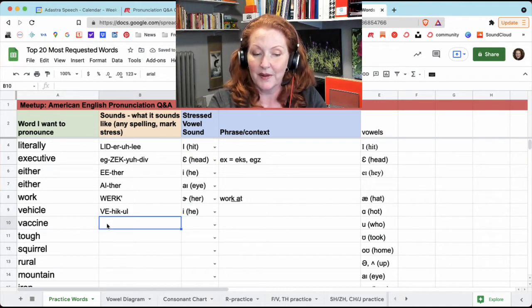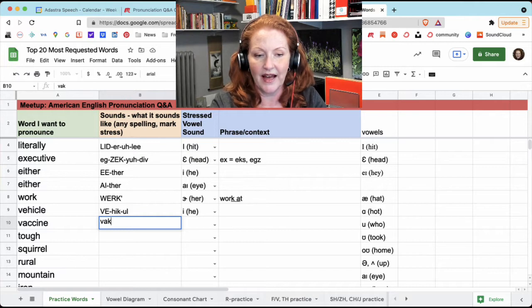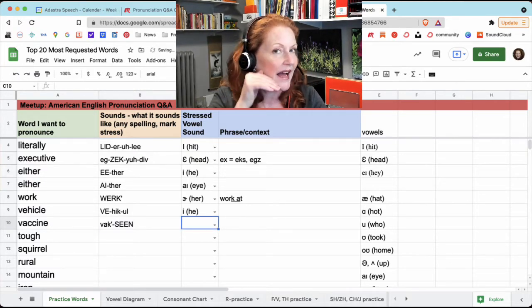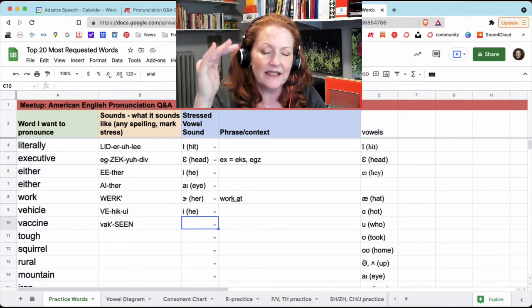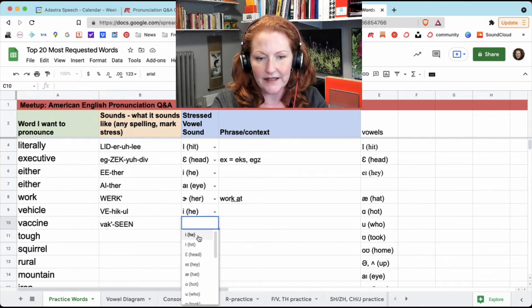Vaccine. This is spelled with two C's, and you don't see the K, but there's a K and an S. So vaccine, vac, and you don't release the K. Vaccine, vac. I go up and stop the airflow with my K. Vaccine. And the E is the stressed vowel.